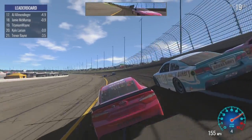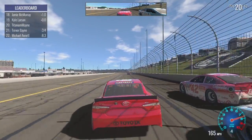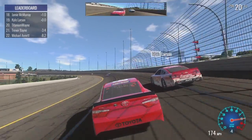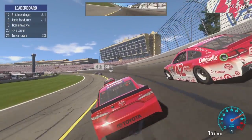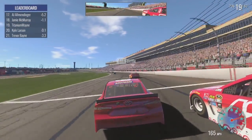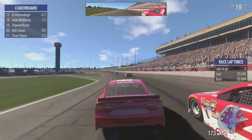Okay, there's a prime example of the arcade physics working to its full extent. I definitely forced the issue on that one, trying to get in on this inside line here, and I need to get down inside. There you go, and then get that momentum, get by him. Stay low. Last lap.